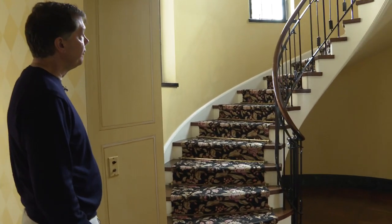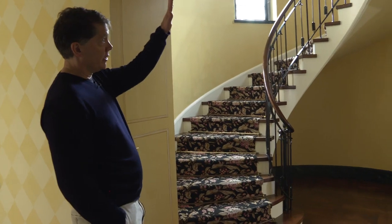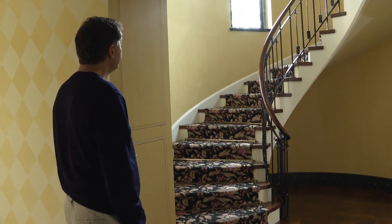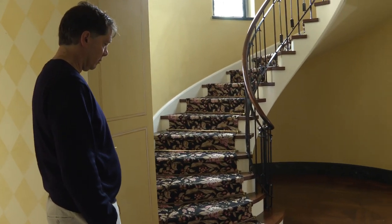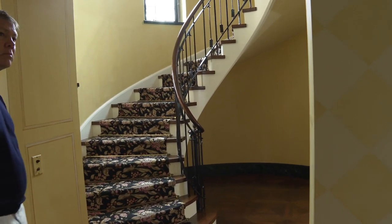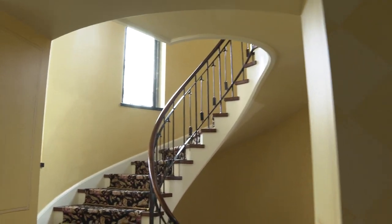This is the front entry stair that goes just main floor to second floor. Oh, really? Yeah. The registry covers aren't screwed on, so you just touch them and take out. Well, I didn't want to touch it. I thought it was a drawer. Well, glad you could. Glad to hear that.